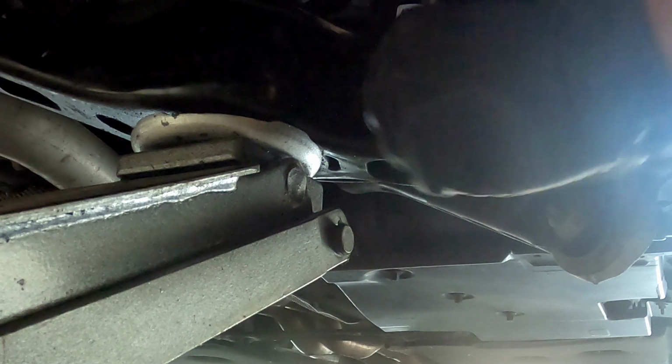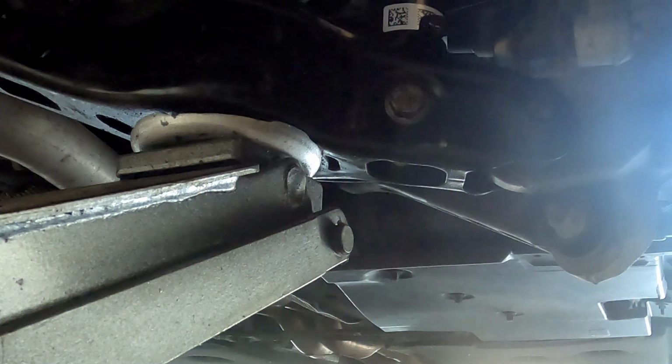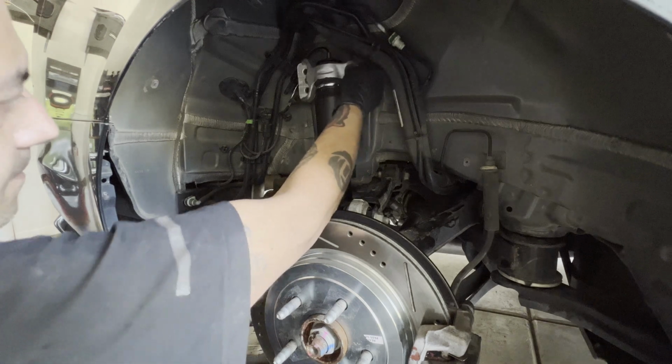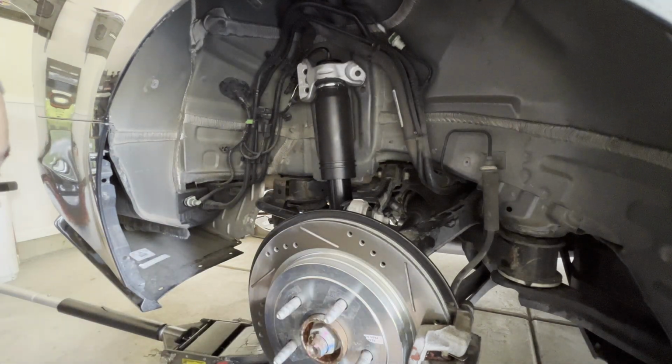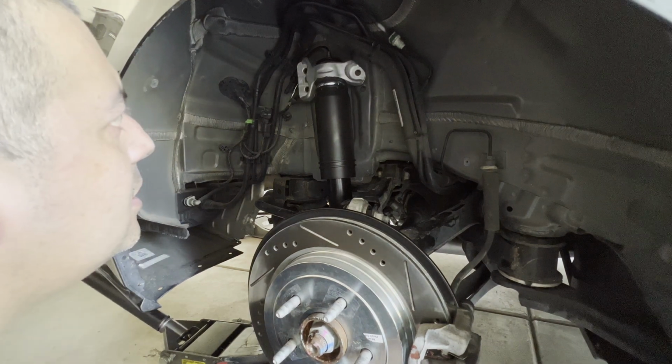Now we're gonna grab the new shock and we're gonna start by putting the bottom screw in first. Once you put the bottom screw in, you could actually adjust the height of this by putting a jack underneath the vehicle and jacking up the car. So your jack should be free by now because you should be holding up the car with jack stands.